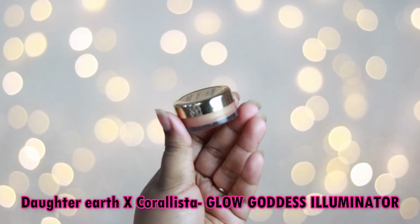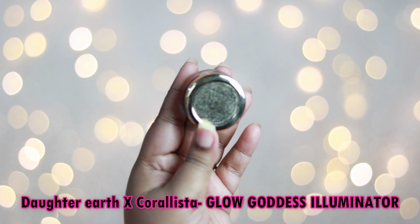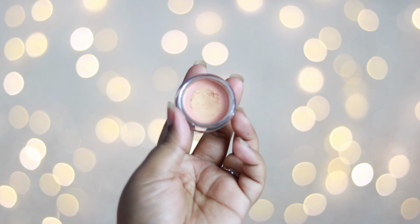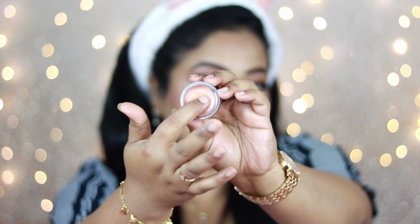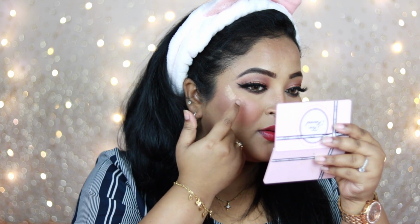Now for the highlighter today, I'm using this Daughter Earth Coralista Glow Goddess Illuminator, and it's a cream highlighter, as you can see. So I'm going to directly take it on my fingers and apply it on the highest points of my face using my fingertips. It's a very natural glowy looking highlighter, guys.